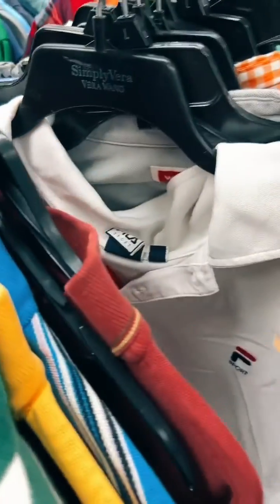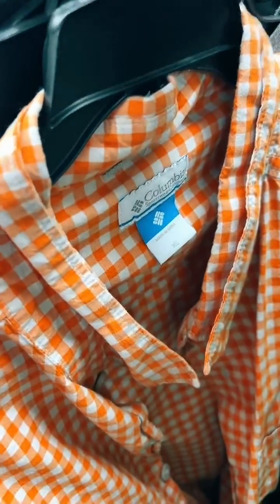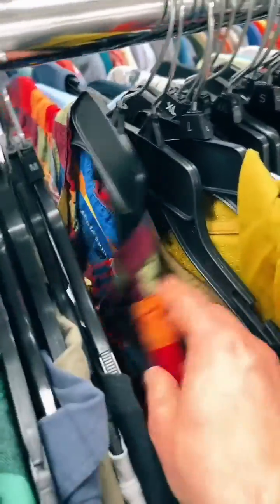Yeah, at bins prices, Ralph Lauren would be a great brand to buy. At these prices, I tend to be looking for more unique ones, or unique Ralph Lauren, bigger sizes, definitely the ponies.